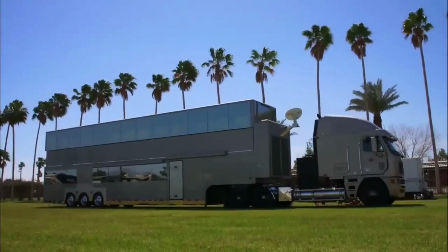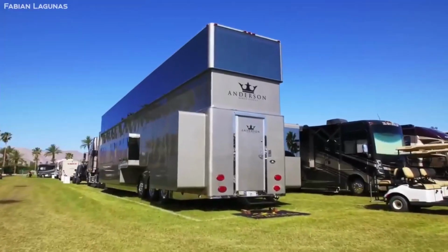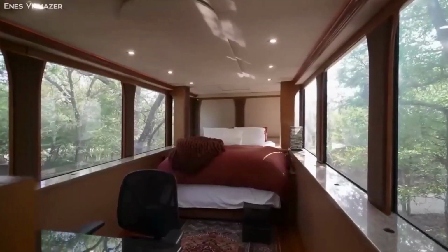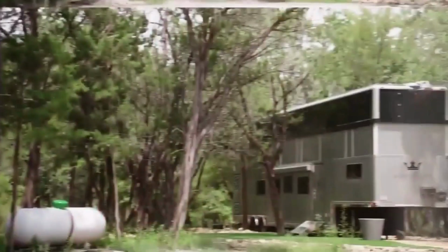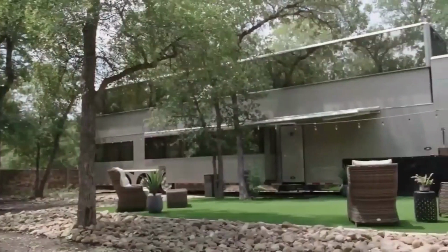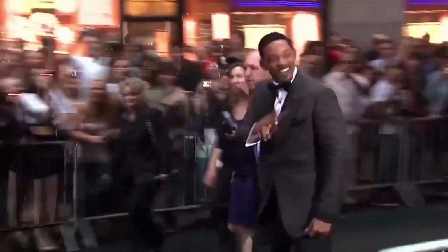Number 7. Anderson Mobile The Heat. 75 feet long, 2 floors of interior space, multiple private rooms, and an interior suited for the White House. A special and extremely rare product designed by Anderson Mobile Homes. Built for big-shot celebrities and business people who would use the motorhome for work-related stuff as much as leisure.